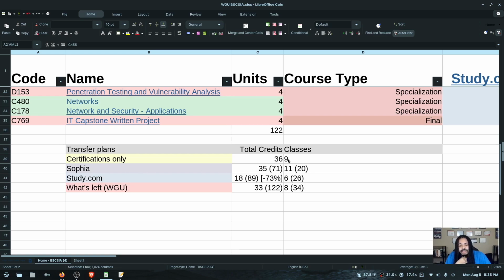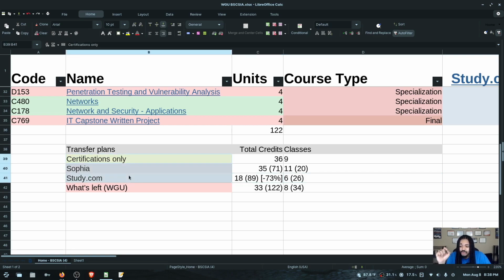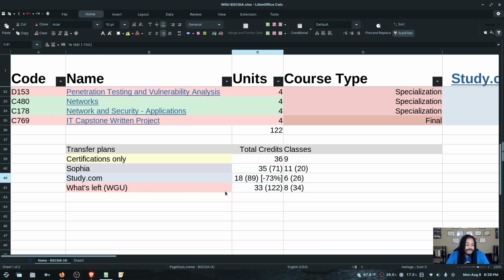But looking here, so 9 classes I can knock off with just certifications. I'm going to try to do 11 classes, which is worth 35 credits from just doing Sophia.com. And then there's like 6 more classes that I can do worth 18 credits for study.com. And if I do all 3 of that, that's 89 credits in total. That's 26 classes, or 73%, that I would be able to transfer over before I even start Western Governors University. And that's a lot.